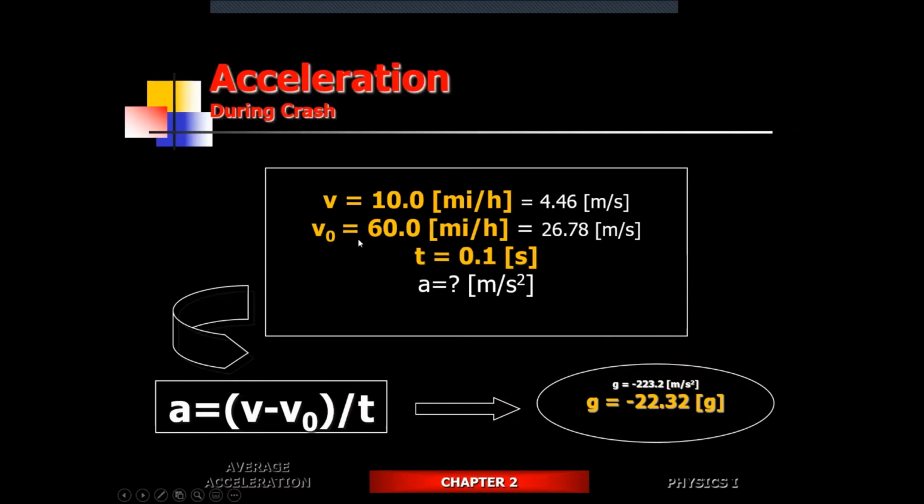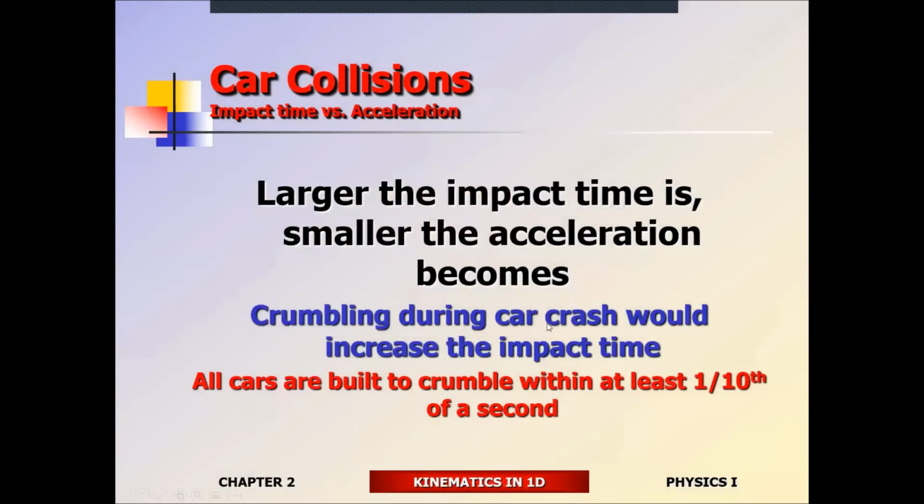All right, so change in velocity. Estimated change in velocity is 50 miles per hour. Estimated impact time is going to be 1/10 of a second for calculation reasons. And we got the impact time from the crumple zone. So what's the purpose of the crumple zone? To increase the impact time. That's it. The purpose of the crumple zone is to increase the impact time. So what happens when you increase the impact time? Acceleration goes down. All right, so with the impact time increased to 1/10 of a second because the engine compartment crumples, all of a sudden this thing becomes survivable.